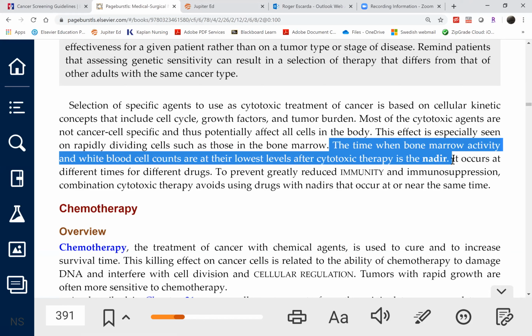The time when bone marrow activity and white blood cell counts are at their lowest levels after cytotoxic therapy is the nadir.